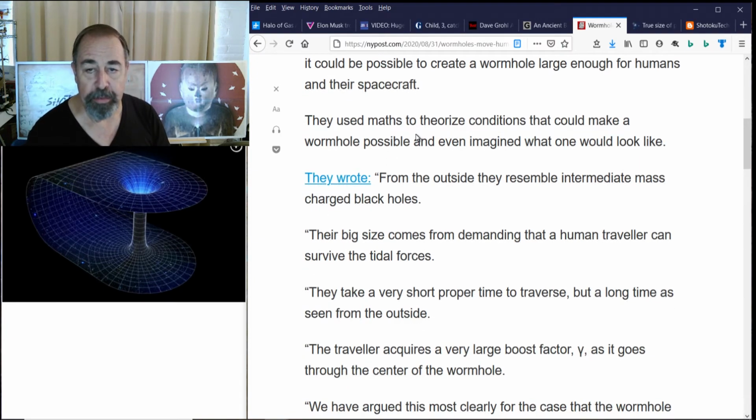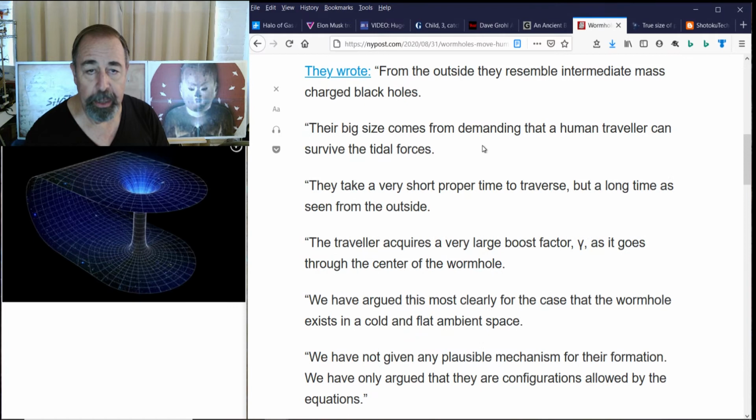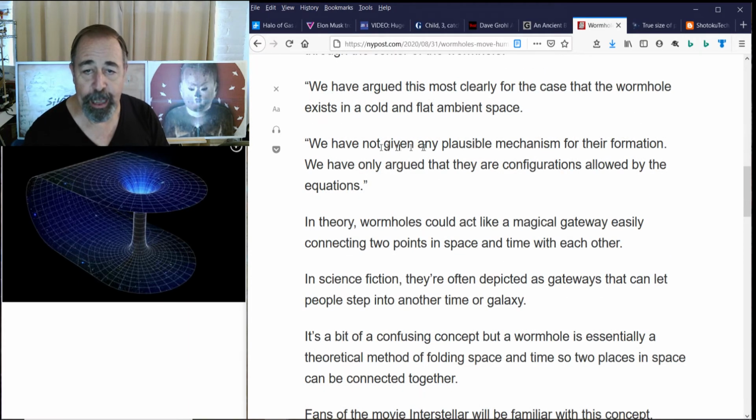They use maths to theorize conditions that could make the wormhole possible, and even imagined what one would look like. From the outside, they look like mass-charged black holes, and they need to be big enough to allow humans to travel through them. It would take a very short time to traverse, but a long time as seen from the outside. We have not given any plausible mechanism for their formation. We have only argued that their configurations are allowed by the equations.